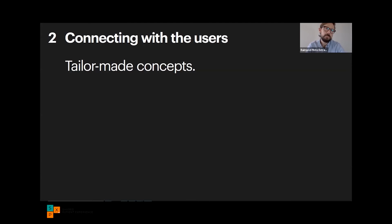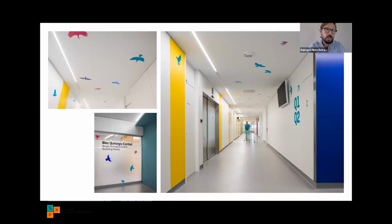Another aspect is when we do tailor-made concepts. When we say that, we mean designing while thinking about how the space is going to be used and acknowledging what the patients are going to experience, adapting the projects to specific situations, thinking about the experience of the patients.